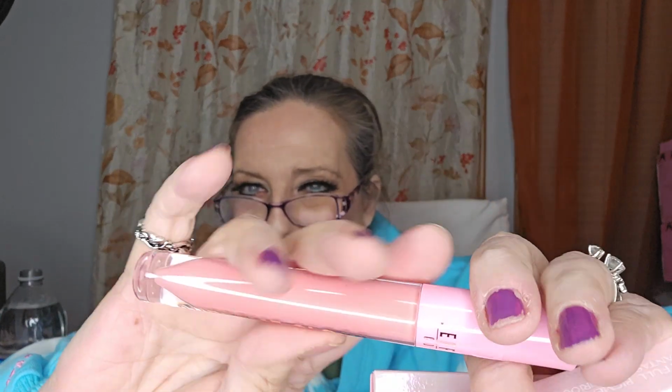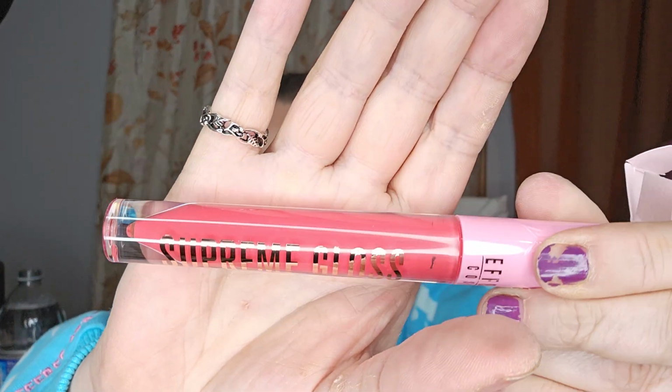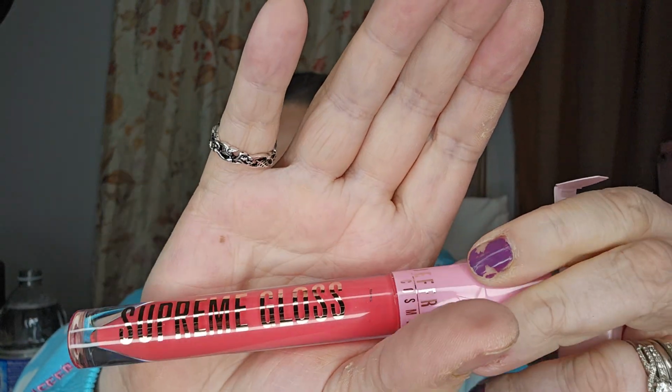This one's called 714. It's a pretty light pinky orangish color, a lot like that other one with the C word, but hey, I ain't going there. Watermelon Soda. When I saw this, I thought, I bet this one is going to have a lot of orange to it because watermelon. Tell me what you think. I think it's a reddish orange. It's a pretty color. I don't know that it would be for me. I definitely didn't swatch it.